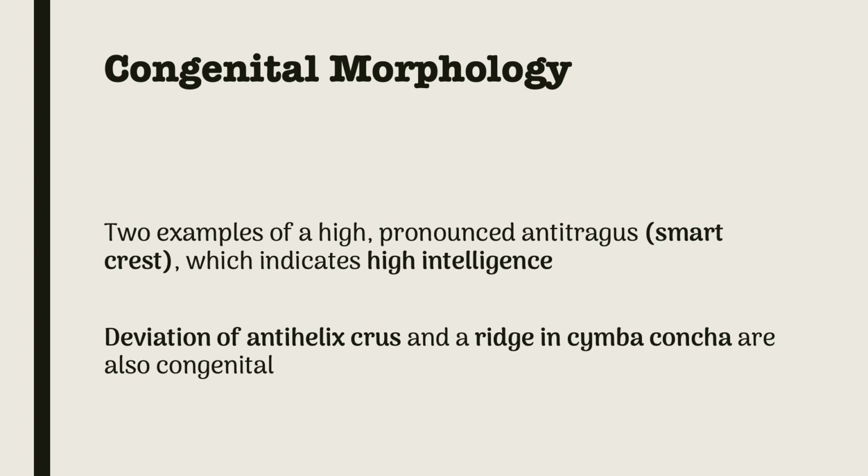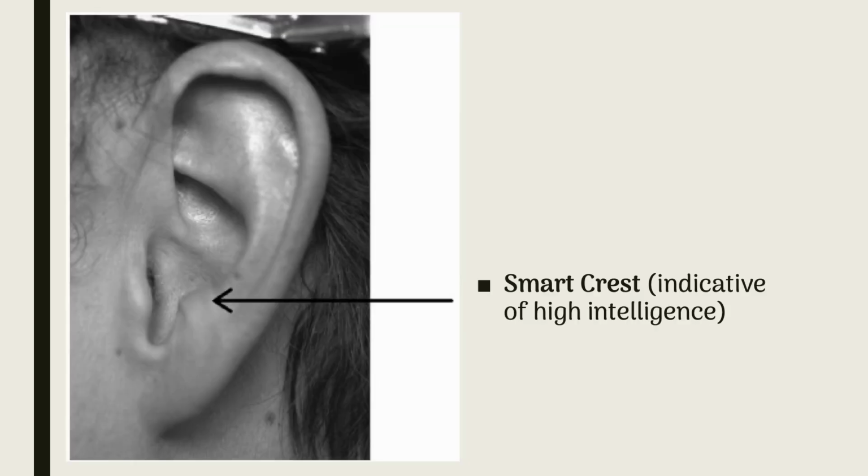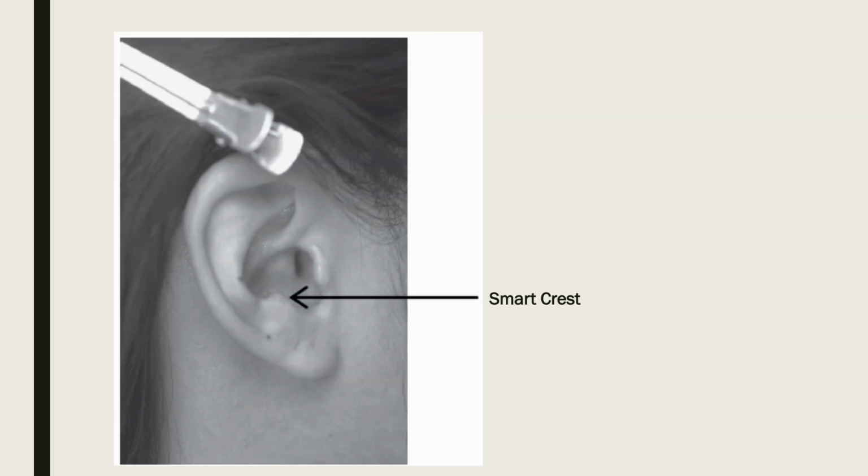Two examples of a highly pronounced antitragus, the smart crest, which indicates high intelligence. Deviation of the antihelix and a ridge in the cymba concha are also congenital. So this is a smart crest, which indicates high intelligence. See if you have it. Another example of a smart crest.